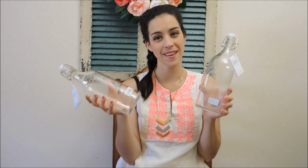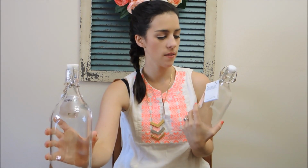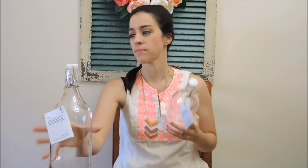And then the last thing I picked up were these glass bottles, and they were, I believe, $2.99 each. Chris is really getting into making his own cold brew coffee, so I thought this would be perfect for that, and also for whenever I make iced tea and things like that. So that is all that I picked up from IKEA.